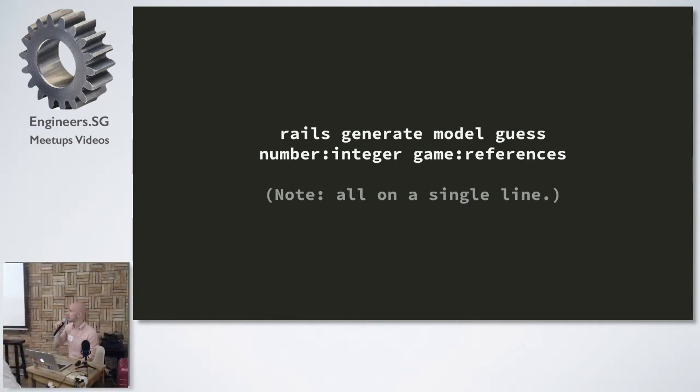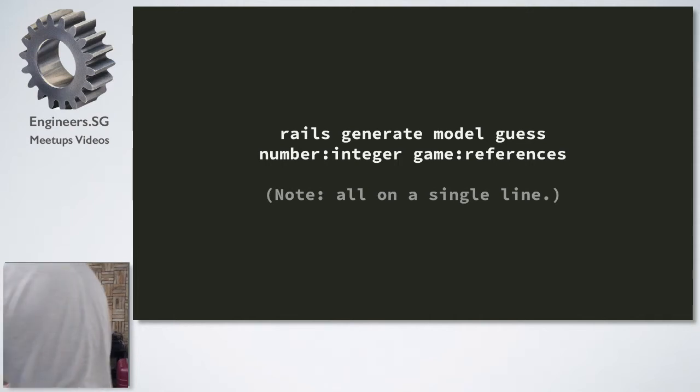Because we can start several games in our application, we need to be able to have guesses for each of the games, so the application doesn't get confused. So we're going to use the model generator. We're going to generate a guess resource. We're going to give it a number attribute and a game attribute. So again, this all goes on a single line in your terminal.